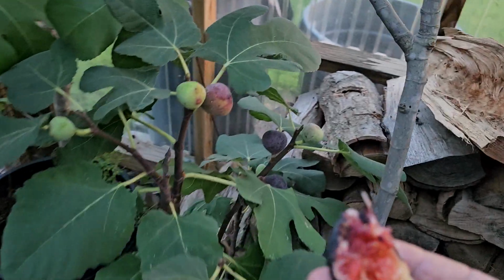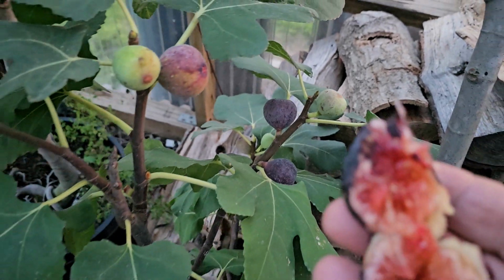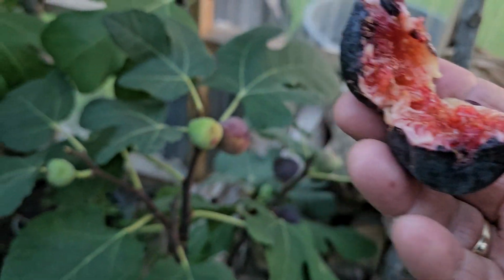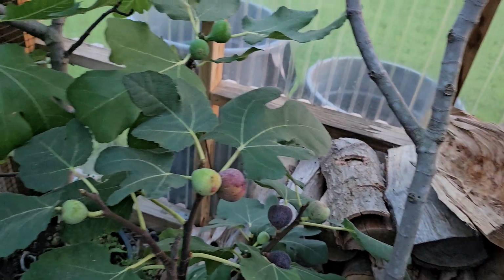And there's plenty getting ripe here. So this is a success. I said I was experimenting. This is a total success. I'm going to get to taste this variety. And the figs didn't fall off. Here we go. I'm going to taste it.